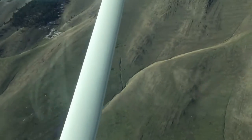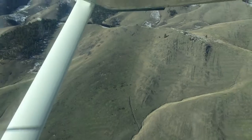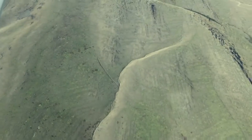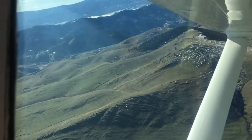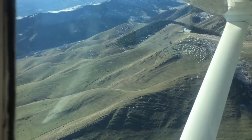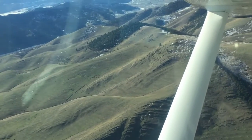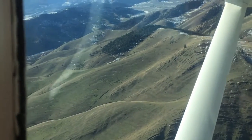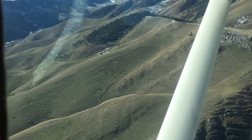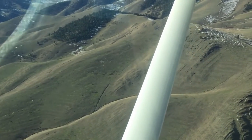Now heading south toward the intersection of State Highway 200 and US 93. Turning west, there are bison and elk down there. The small black dots are bison, and if you look closely, you will see a herd of elk. They are lighter in color, more brownish and tan, but still look very small and group together more than the bison.